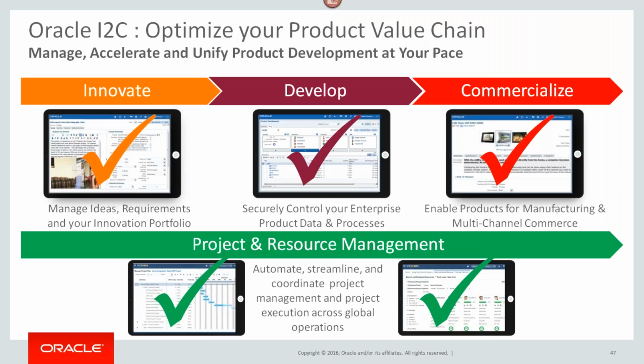From a development standpoint, you can create items, parts, documents, bill of material. You can assign AML. You can do a full change control process around managing that data. And then, from a commercialization standpoint, you can add all the attribution and data that's necessary to expedite the manufacturing of the product. This is adding the attributes that are necessary and putting change control and governance around that data.